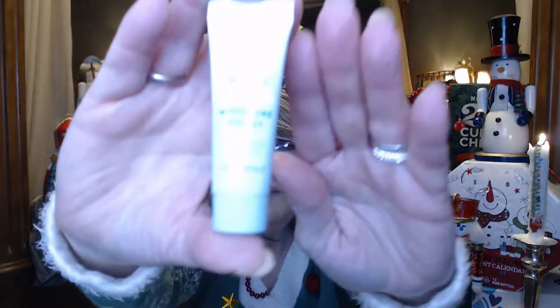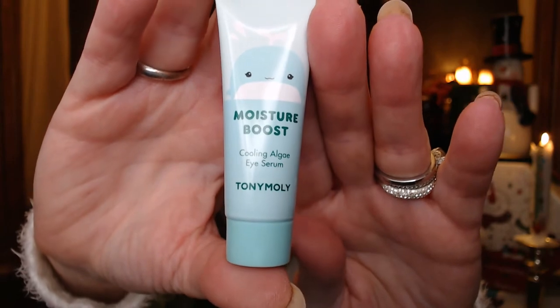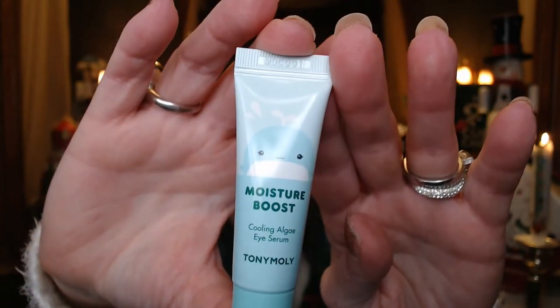We got this moisture boost from, is it Tony Moly or Tony Moly? It's got cooling algae. It's an eye serum, so that's a really good size for eye serums because you don't need much on your eyes, and it seems to last forever.